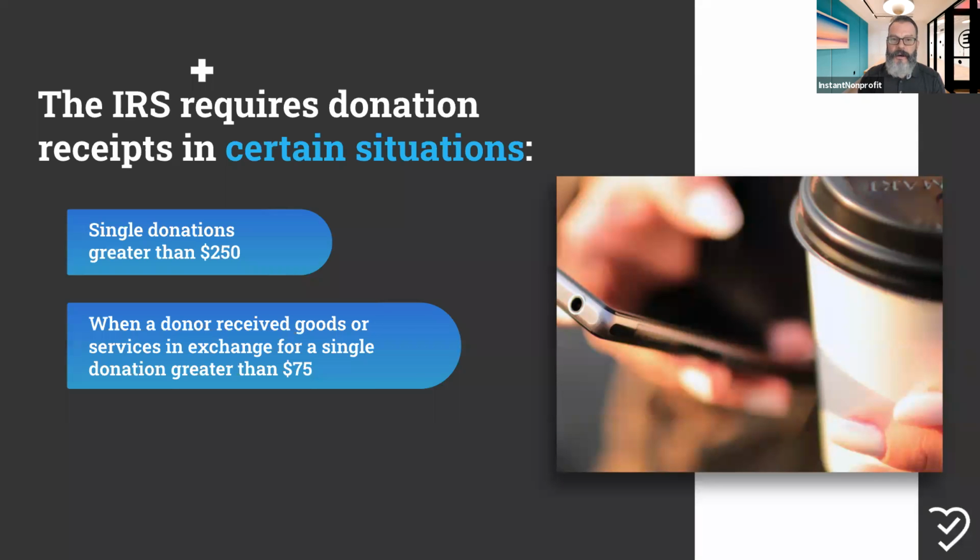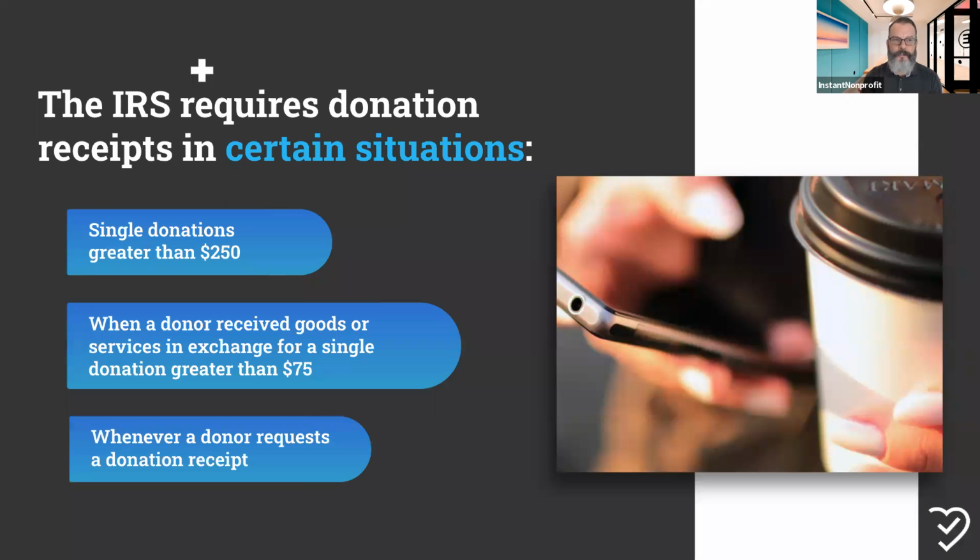And if there are goodies that are given along with that training program that exceed $75 in value, you technically need to give them in a receipt the value of what they got back, even if it was a $1,000 experience. And then you do need to be able to give a donor a donation receipt whenever they request one, right? So even though that sounds kind of random, if you're set up for this ahead of time, then it's going to be no problem for you.